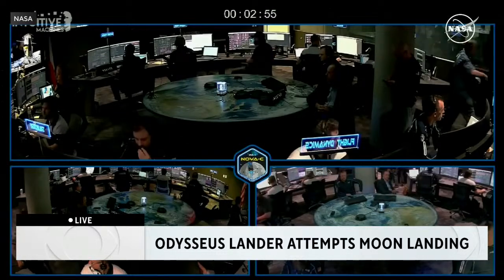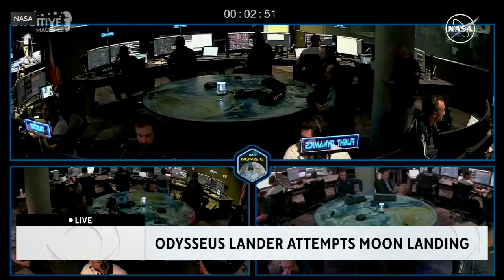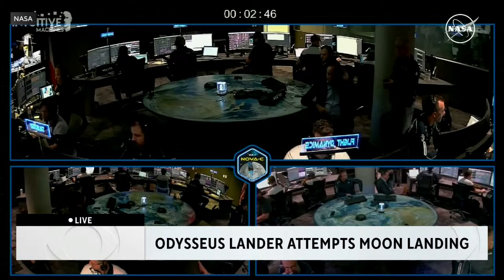The autonomous operations, Josh, sets this to a clock. This is exactly what we got relayed before the start of our coverage today. We're right on track. DPAS, terrain relative navigation measurements.